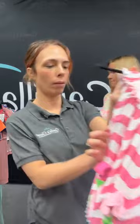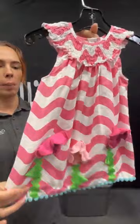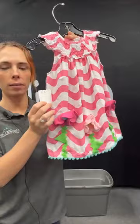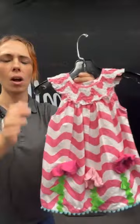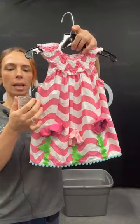All right. This is Mud Pie, another really great brand here, and it's got these little flowers sewn on there. Isn't that precious? Pink and white and green. Sold Space 87 for this little dress, and it is 24 months, and it's $5.96. It's Mud Pie again, right? Yes, Mud Pie. So cute. Sold Space 87.